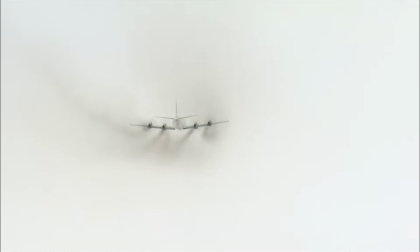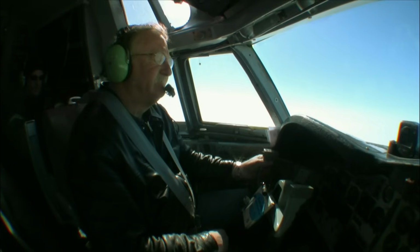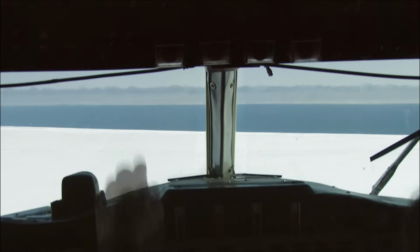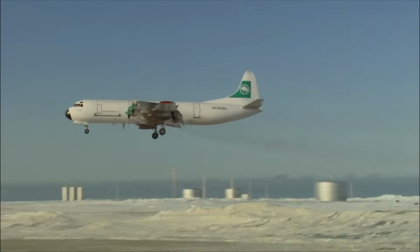So they take off, quickly breaking through to sunny skies. It's back to Hall Beach to refill the onboard tanks and continue making fuel deliveries to other stations up the DEW Line.